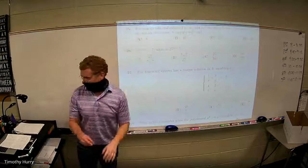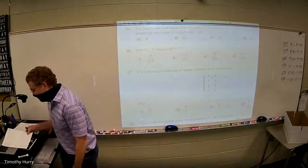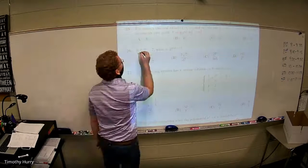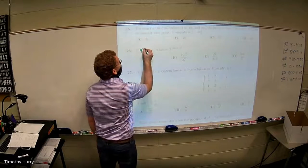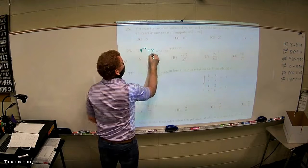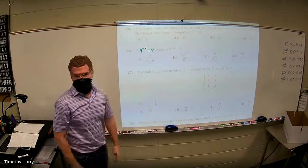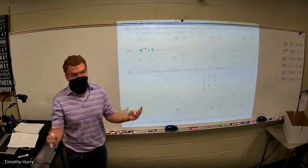So there's two ways to go about this, and I'll try showing you both, although on my key I only have one. So in case you can't see this from home or whatever, this is 9 to the negative x equals 7. So one way to do it is to actually solve for x. I don't think that's the easiest way, but it is a way.